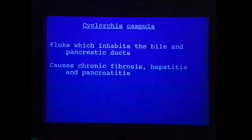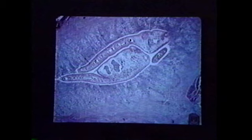Campula. This fluke inhabits the bile duct and pancreatic ducts. It causes chronic fibrosis and hepatitis and pancreatitis. I'm sorry for the formalin-fixed tissue specimen, but you can see here there's prominent fibrosis of different ducts within this piece of liver, which is primarily what you see. It doesn't really cause too much of a serious problem in these animals, but with prolonged exposure, fibrosis is what you see. These animals have a very characteristic triangulated egg. Here's the organism living happily in the bile duct.